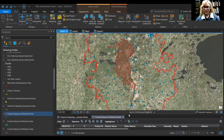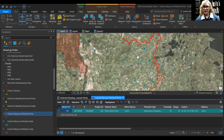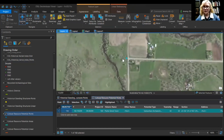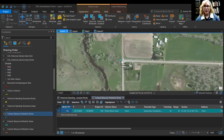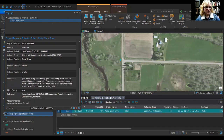And we can zoom right to it. So I'll show you how to do that. We will zoom to it, so we see it's over here. All right, so this is where a ghost town should have been. Can we get more information on it? We'll click the point and see Platte Ghost Town. We get this information. We get a description: late 19th to early 20th century ghost town along Platte River to support the logging industry, etc. And if you wanted to get more information, we point you to this book by Horst Hannigan, Weighted Memories and Forgotten Legacies. So things like that are a really neat feature of this.